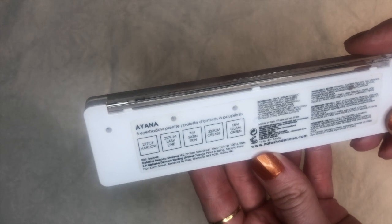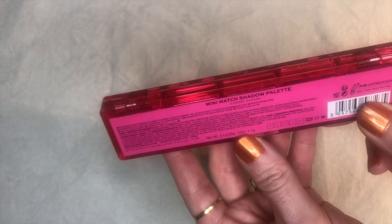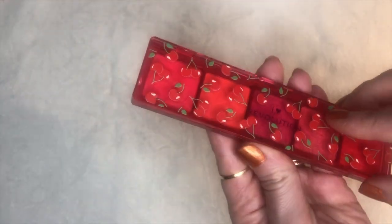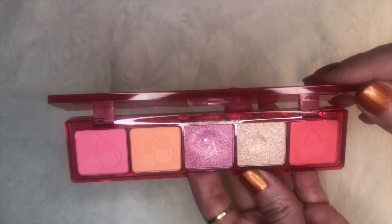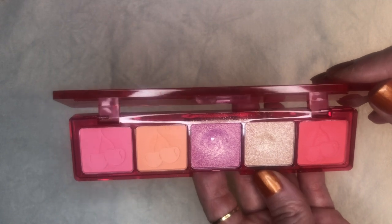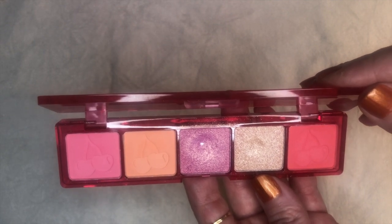And this is the Ayana palette that I got from Ruth. This one here is from I Heart Revolution. And it's the Mini Match Shadow Palette in Cherry Please. It's kind of mimicking that ND style here. And there's my pan in the middle. It's a really lovely summery palette and I really enjoyed using all of these shadows when it was in my 30-day makeup bag challenge last summer.